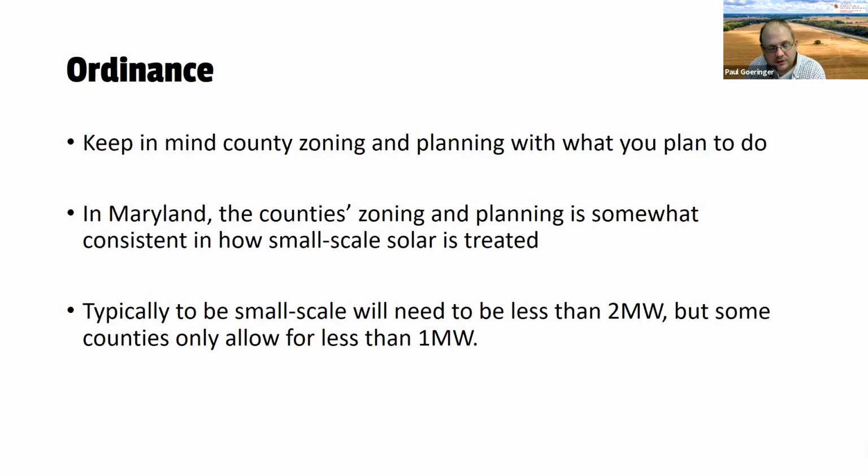Maryland county's zoning and planning is somewhat consistent with how small scale is treated. I'm going to, at the end, show you a guide that exists through DNR that will help with some of this, to help you better understand, depending on what your county is, what's required. For the most part, it's allowed in almost all zone districts in most of the counties. There are a few that are not.